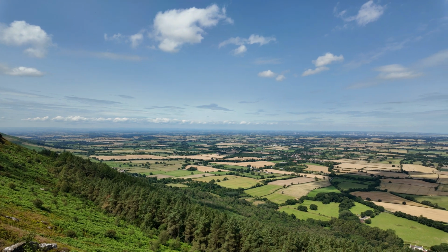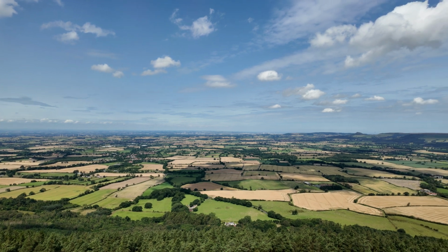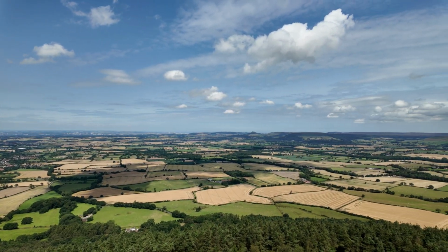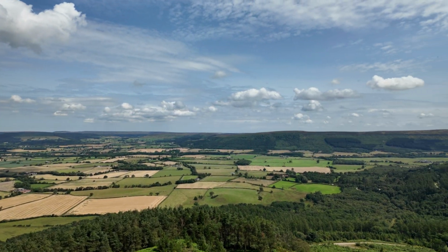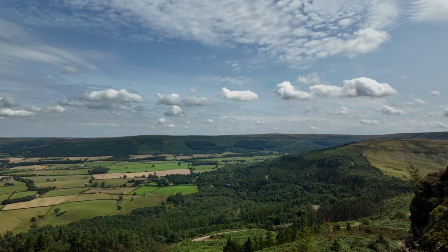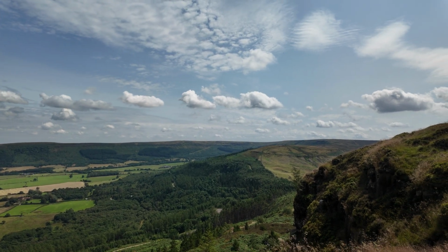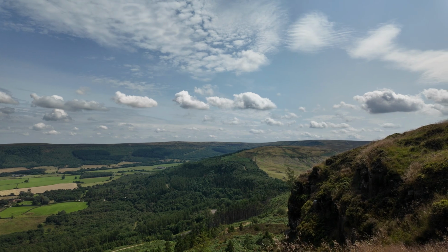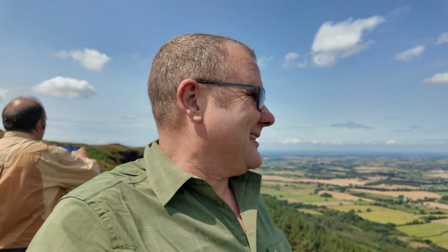Well and truly worth the climb. What a view from this corner. Can I just squeeze past Elvine, coming round in a circle? So yes, well and truly worth the climb. We've now found a little spot just here for dinner. What a beautiful place to sit. Can you get much better than this? I doubt it.